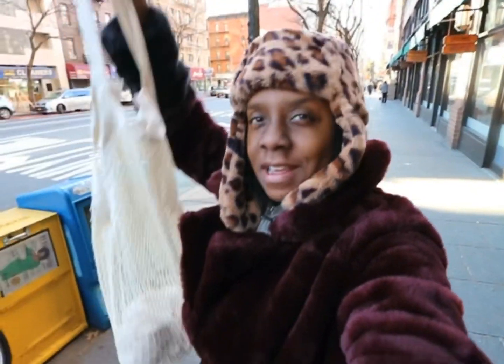Rule number one, always carry a reusable tote bag when you go grocery shopping. It's so important. And I also carry reusable little grocery bags for produce and vegetables. All right, let's go shopping.